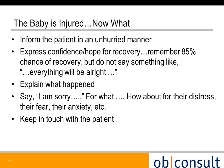Now, the baby is injured. First, don't ignore the baby and tell the mother everything is okay, as if you didn't notice that one of the arms is not moving. Okay? It's there. She'll see it very soon, and she will trust you less if you didn't see it or if you didn't talk to her about it.